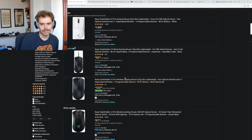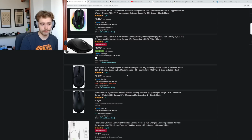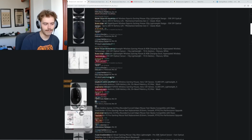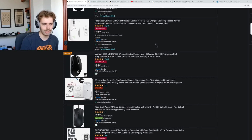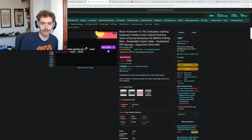But yeah, if you want the renewed versions, you can get a good deal, which is smart if you want to use the PCB for something, like the Optimum Tech Zero mouse. You see the Viper Ultimate $70, but I'm just not recommending people to get a 74-gram wireless mouse at this point. G305 $35. I feel like some mice are starting to get a little bit outdated.